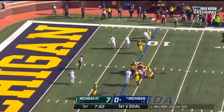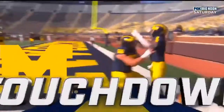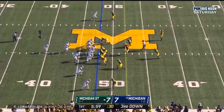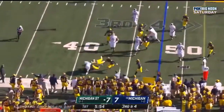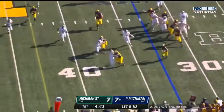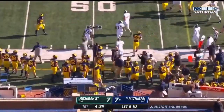And here's the handoff. Corum around the corner. Wow, what a burst. Touchdown, Michigan. We told you these Wolverines are not your average Wolverines. Third down, 4. Here's the run, and he runs right into a Wolverine. Down at the 33 for the Wolverines, and here's the reverse. Jackson, following his blocks, gets down the sideline, and he's close to a first down.